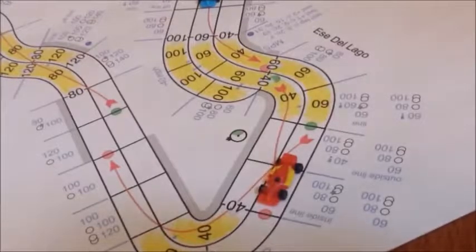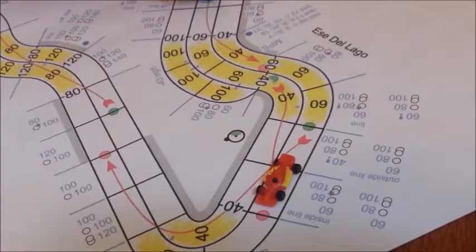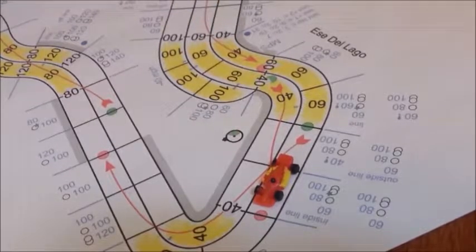Hello guys, today this video is going to be about lines in corners. So racing lines, this red line, and a lot of corners have them. Not all corners have them. Some corners have more than one.